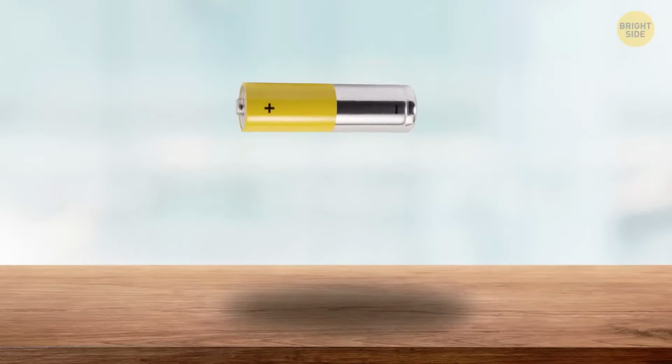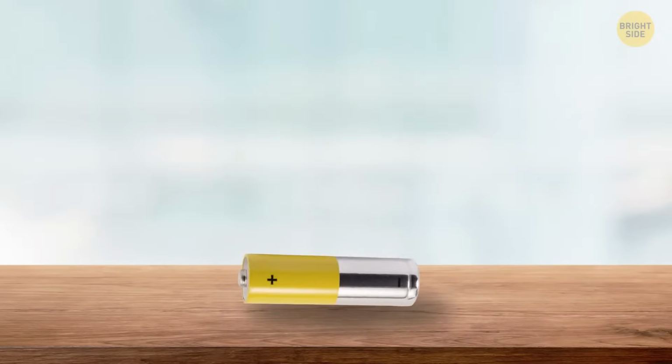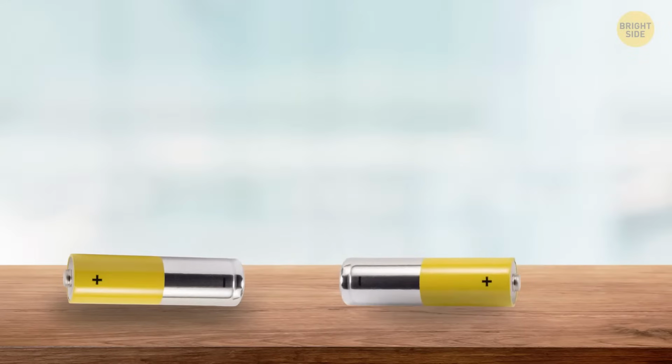When you want to check if your batteries are good or bad, just drop them on the table from approximately 6 inches. If they bounce once and fall right over, they're good to go. If they bounce around more than that, they're either done or on the way out.